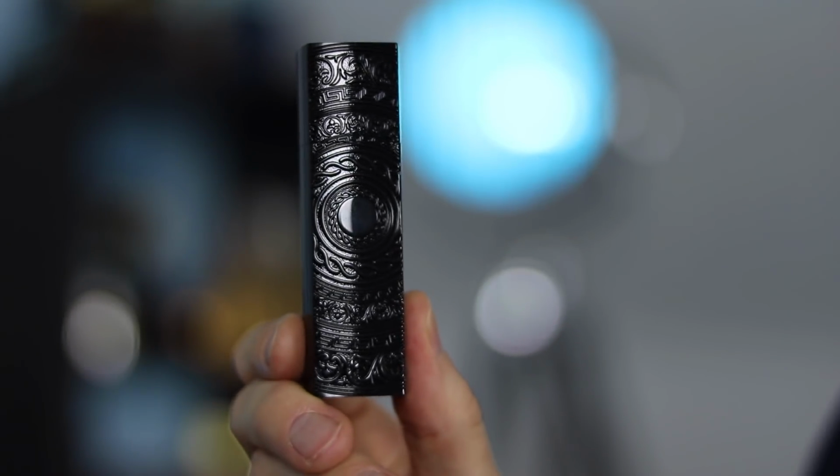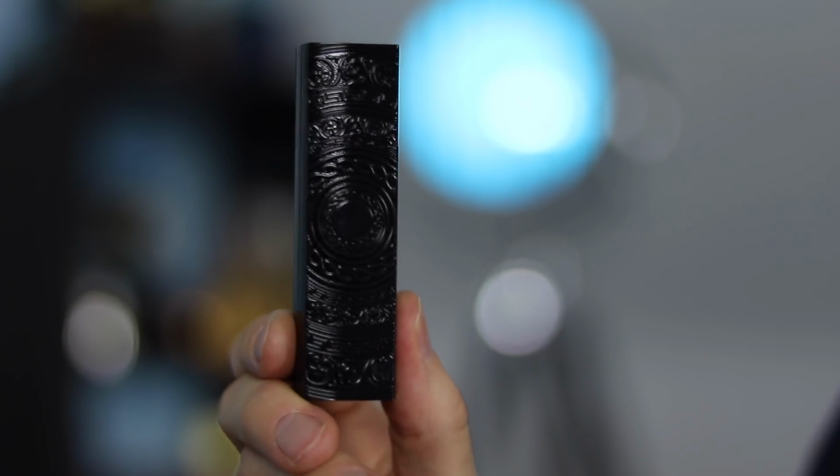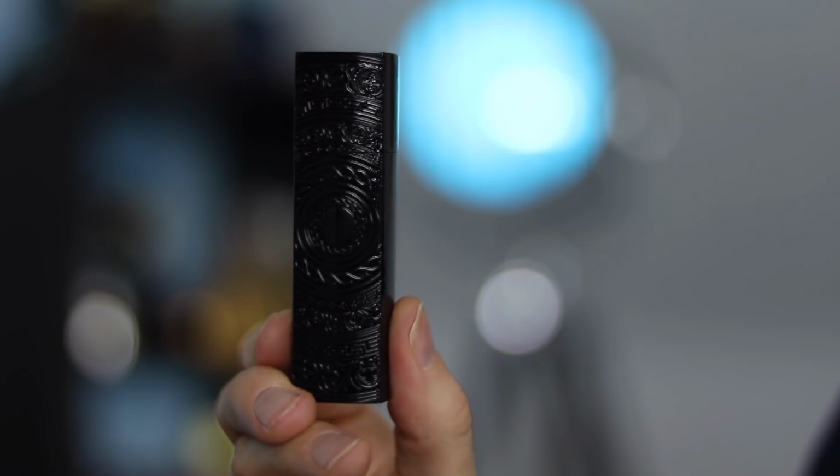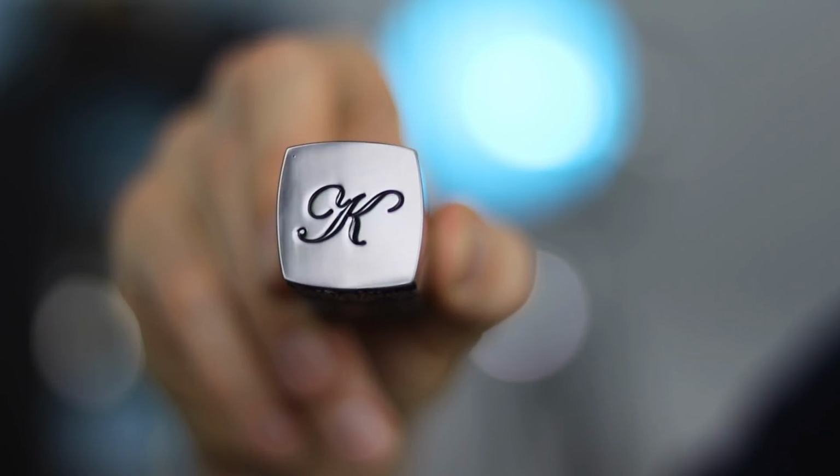So here's a close-up of the atomizer. You can see the detailing on there is beautiful, so similar detailing to what you get on the side of the actual full bottles. And the K is engraved there on the lid. So let's take the lid off and have a look inside. Okay, let's get this sprayed on the hand.